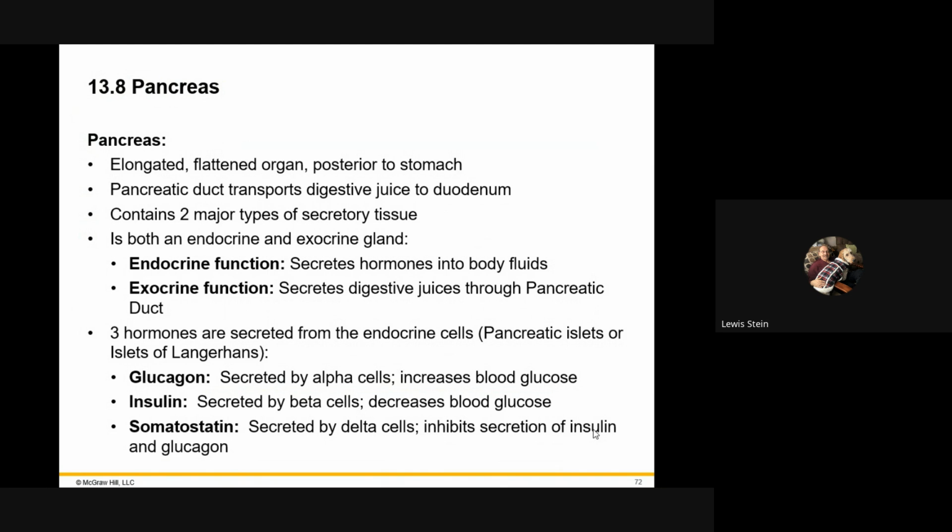It does double duty. We're going to cover it again with digestion. That's its exocrine function. It goes by way of a duct, eventually leading to something called the common bile duct, or the hepatopancreatic duct, as it's currently named. That's its exocrine function. Its endocrine function is what we're concerned about.